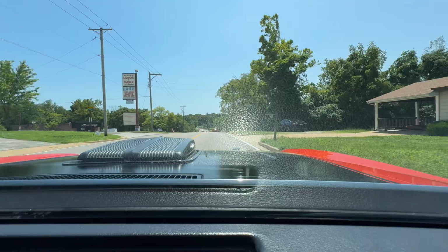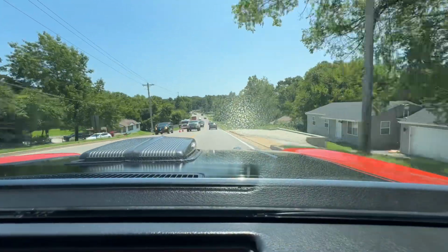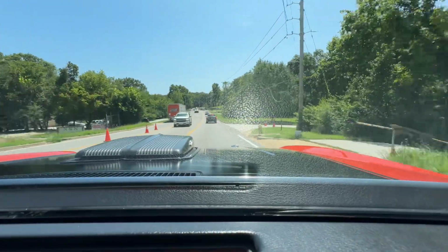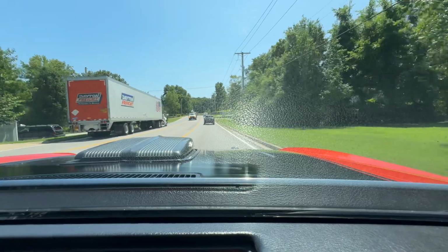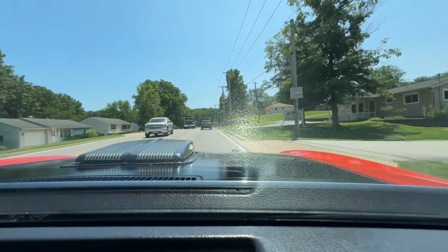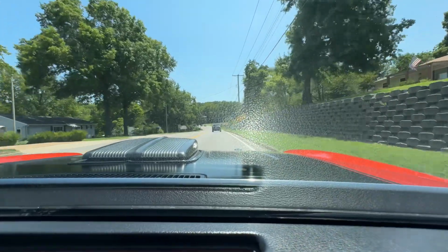Calypso Coral, factory J code, Super Cobra Jet. Very rare car, highly desirable. Getting harder and harder to find in this condition. Factory 3.91 gears with factory transmission cooler.